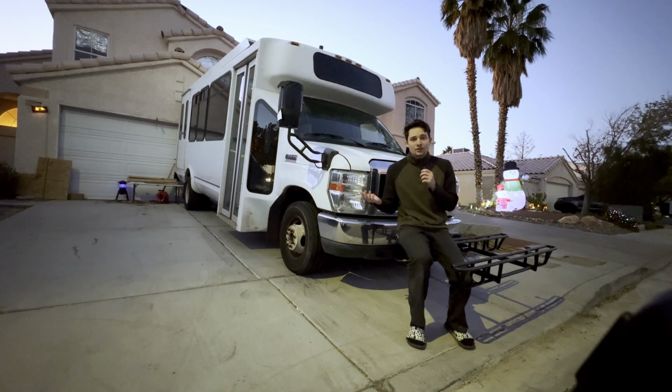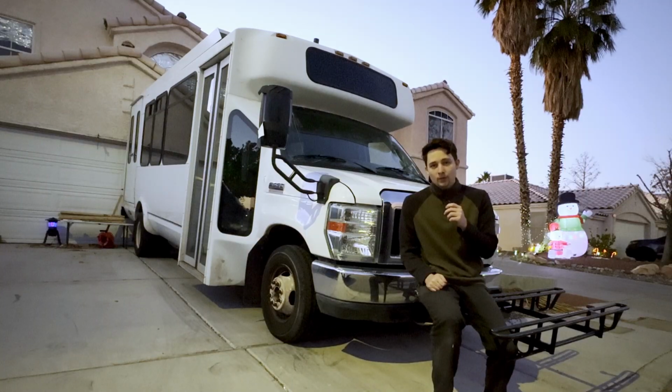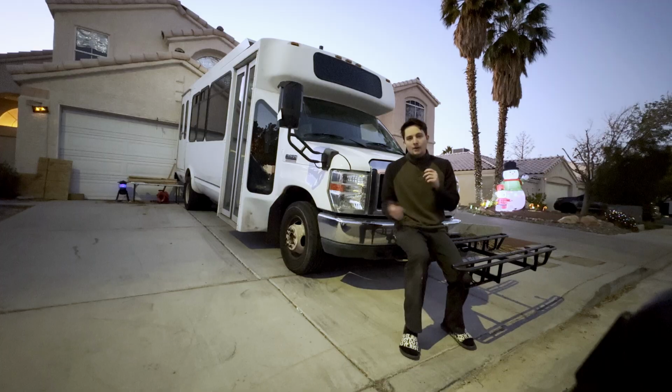How cheap is CNG? Well, the cheapest I've ever filled this bus up was $1.29 a gallon. That came out to about $40 to fill up the entire tank. However, CNG prices vary based on your location.